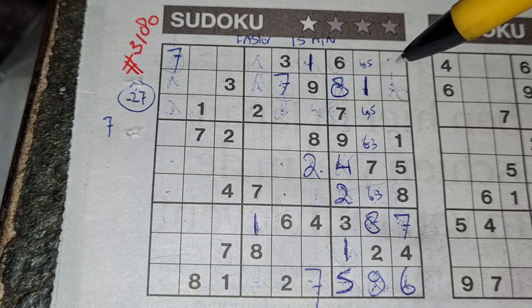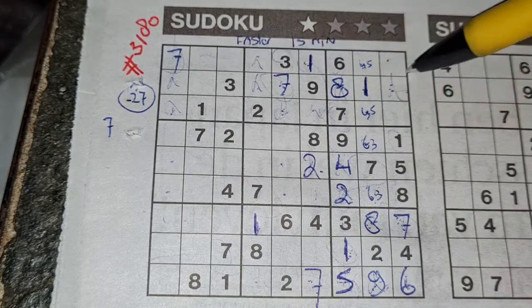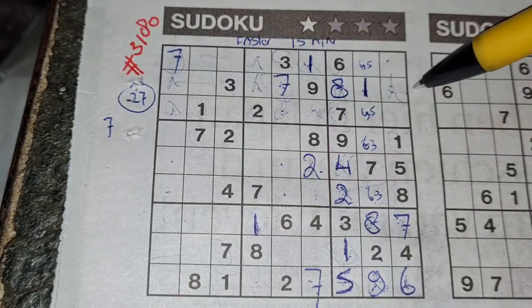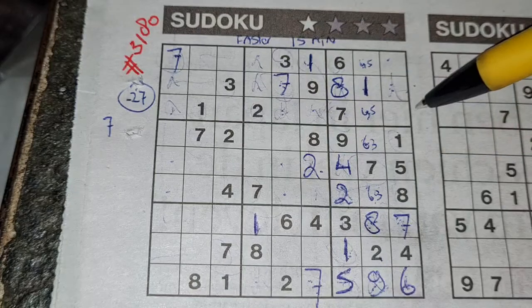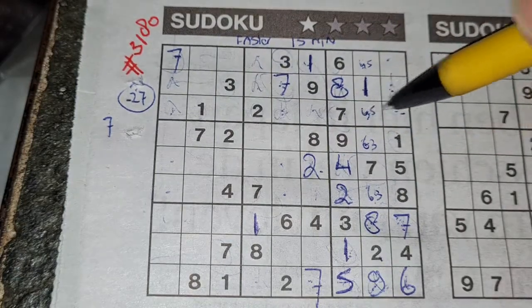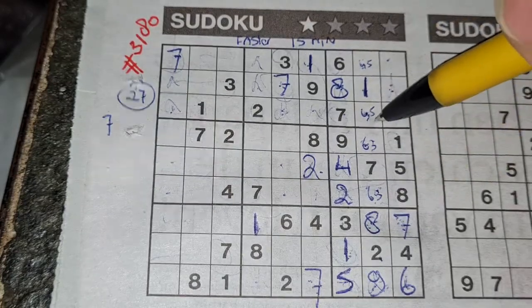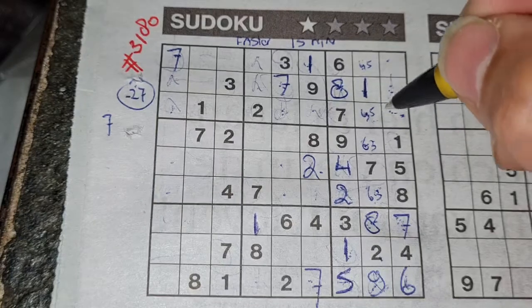9, 2, 3. So we have a 3 in this row, 3 in the second row. So in the row below, the only 2 places for the 3 should be here or there. We see a 3 in one of those 2 boxes in this column, so no 3 there. The only place for the 3 should be there.